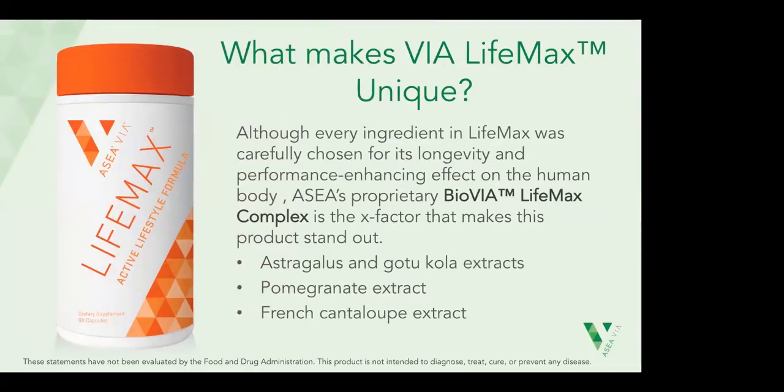All right, what makes Via Life Max unique? Here's where I want to call out these ingredients that are in the BioVia complex. And you can see the 3 of them below in the bullet points. A blend of astragalus and gotu kola, I'm counting that as 1. It's actually a patented blend that comes together. The pomegranate extract, and then a melon extract, French cantaloupe.